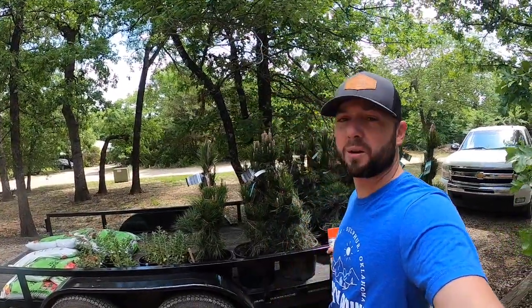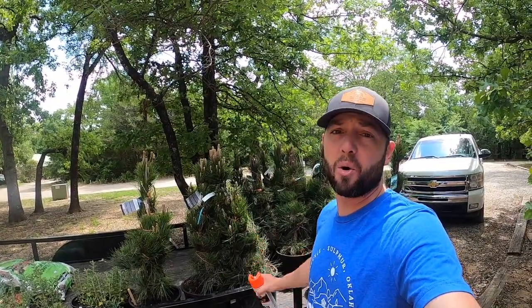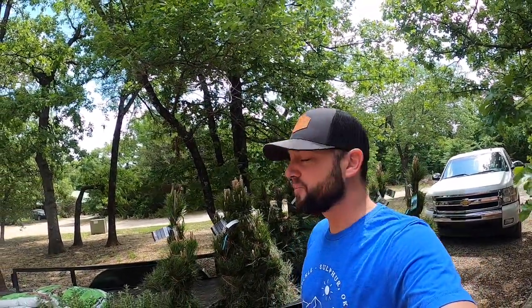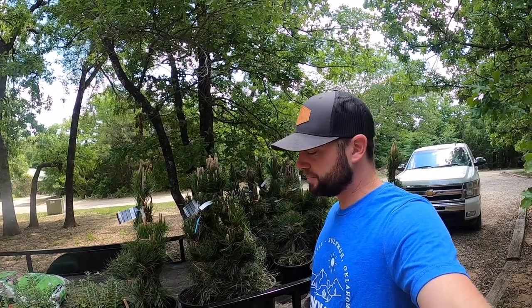But so we've got them sitting here on the trailer. Still got some of them here, and so we're just keeping them watered. Got partial shade here, so they're close to a water hydrant, so I'm just going to keep them watered until we get all the holes dug, because that's going to take a little bit.